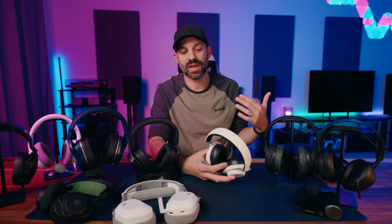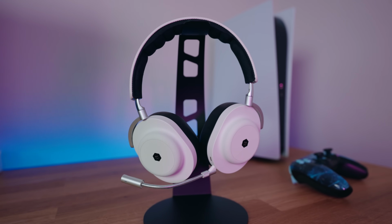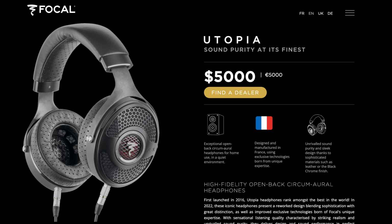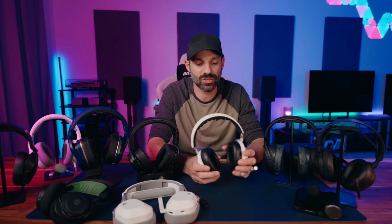Now, before I move on to final thoughts, I have 3 honorable mentions in the high price category. You can see why I told you this was a complicated answer. These are the Master Dynamic MG20s, and in the stock preset and in the esports preset, which cuts bass down, they measure extremely well. Master and Dynamic gives you beryllium drivers. Yes, beryllium drivers are the same type of driver found in the $5,000 Focal Utopias that just came out this summer. So the drivers are great on this, and the resolution and detail retrieval rivals the Audeze Penrose without necessarily having the same issues for comfort.